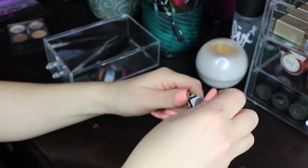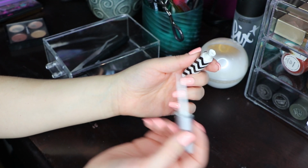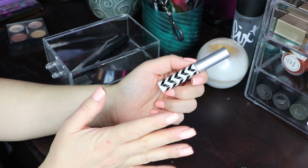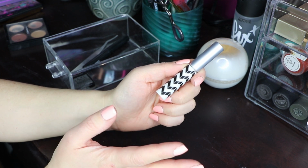This one is much like the House of Lashes lash glue in the sense that it's a small tube with a brush tip applicator, which I so appreciate. I used to use Duo for years when they only had the squeeze tube, and that was just annoying. So I really like the brush tip on this, and it doesn't aggravate my eyes, which is essential.